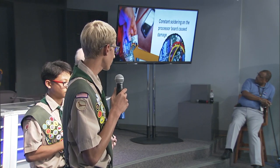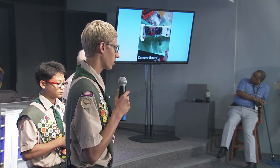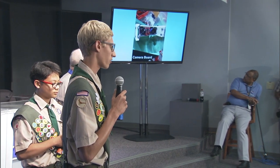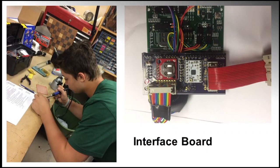If you go to the next slide, you can see we have a custom circuit board that holds 2 cameras and the sensors to monitor environmental variables within the chamber, as you can see here. If you go to the next slide, you can also see this other custom board that we've created, and that hole connects everything. It really cleaned up a lot of the wires for us.